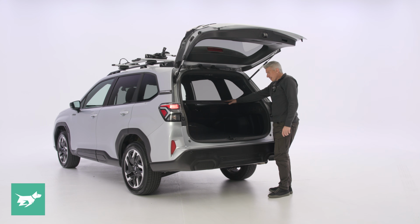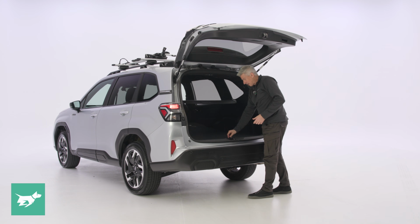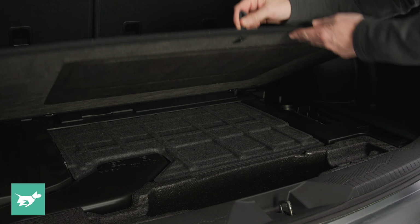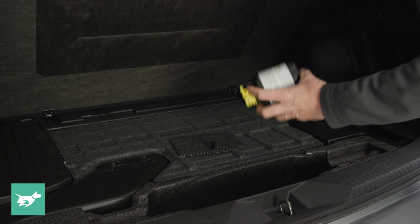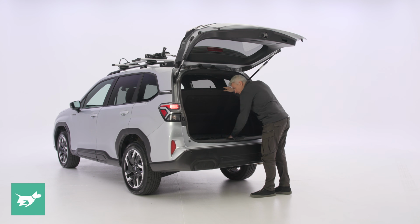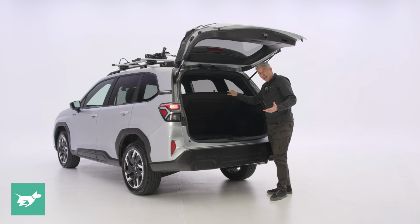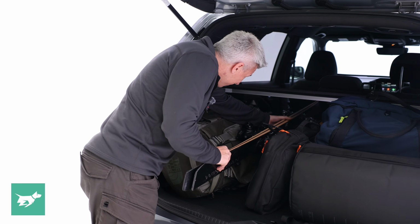You get a cargo blind, but in a shock for the Forester, there is no spare wheel. And the reason is that under here, there's all your electronic gubbins. So if you get a puncture, your choice is either sticking with this and your little repair goo, or spending a few grand on getting a tow bar accessory to mount your spare wheel on the tailgate. That's a little bit weird. All right, let's see how this fits all our ski gear.